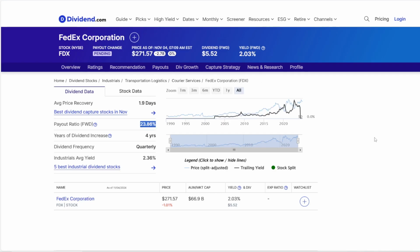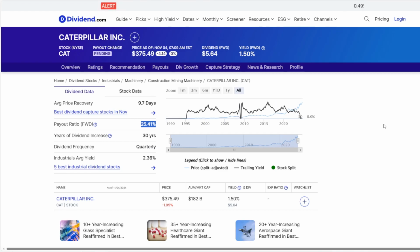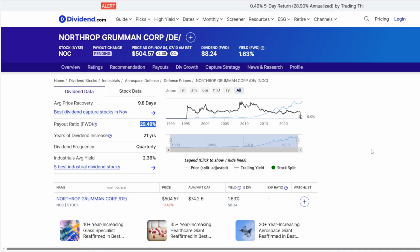Now let's take the payout ratio. So what percentage of the company's earnings is taken for the dividend payments? For FedEx, currently the dividend payout ratio is at 23.86%. Taking Caterpillar, this number is just a bit higher at 25.41%. And Northrop Grumman, with a dividend payout ratio of 29.49%.